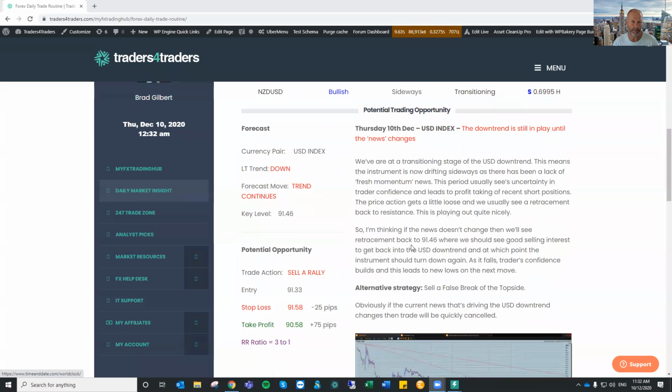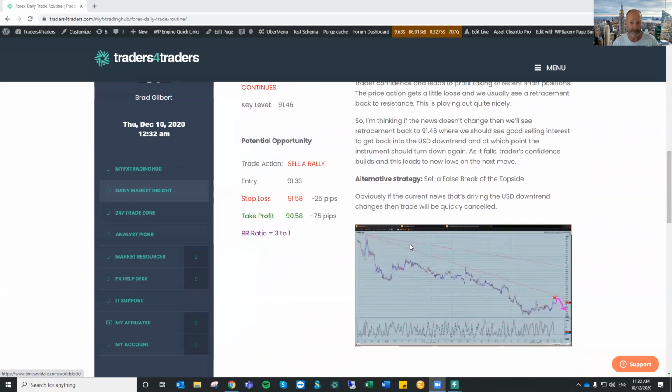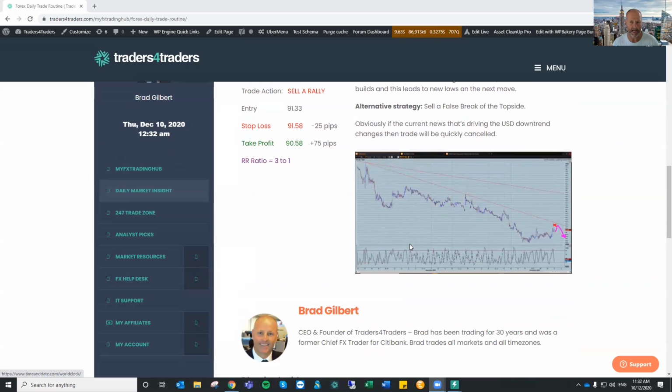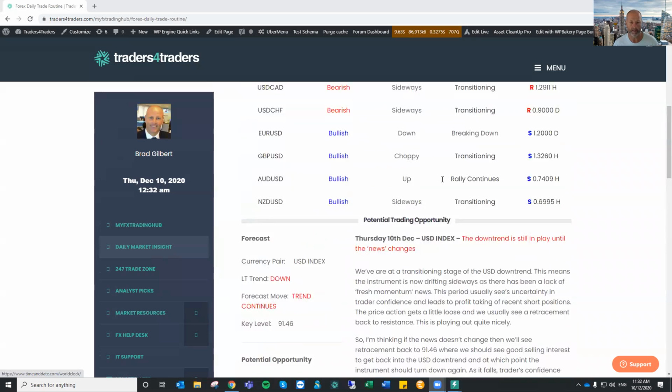Now, just a potential trading opportunity here. I know the ECB is coming up, but if nothing changes, and I can't see the ECB doing anything different, I still think there's a good chance for the dollar index to rally back towards 91.45, test the level, and then drop straight back down. Right? You can see a bit of an explanation there around that opportunity.